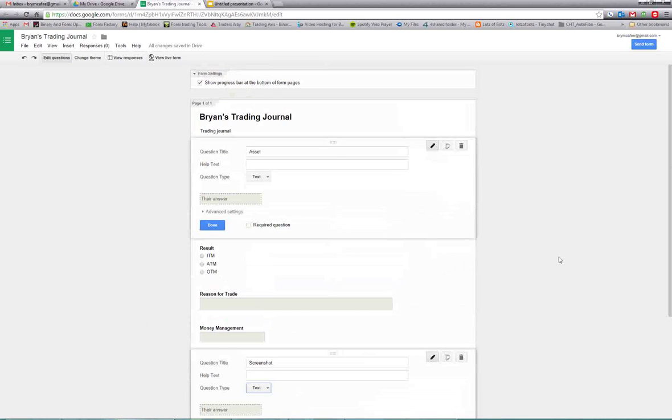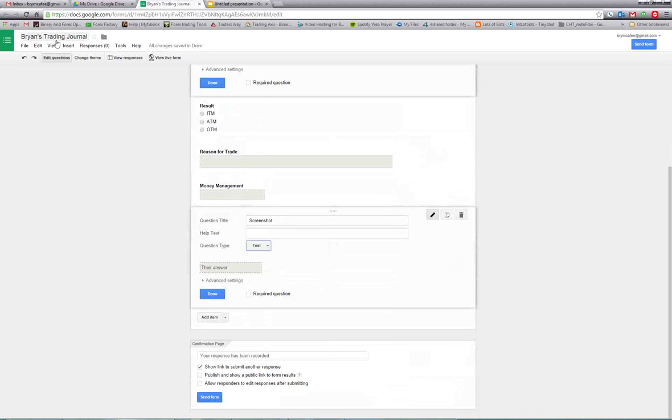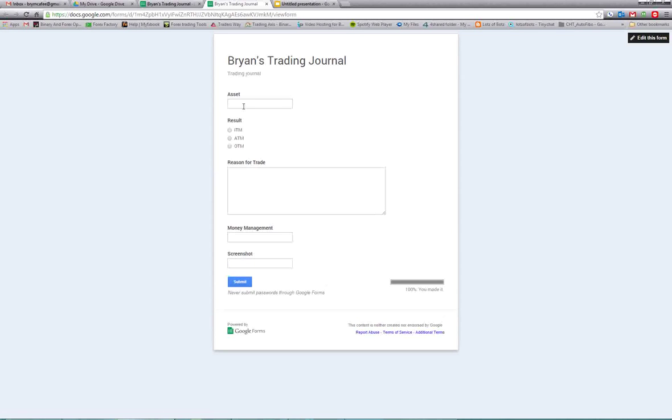Okay, so once that is done, all you have to do is go up here to View and Live Form. We'll take a look at what it looks like. So pretty simple. So let's say asset was USD/JPY. It was a bad one. OTM, reason for the trade. Let's say weekly S1 and overbought, oversold. Money management, my account balance was $250 and I did a $10 trade.